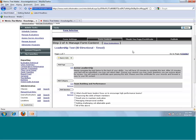Now let's take a closer look at several of the reports. Our first report is a class level score summary. This report displays student scores for all tests associated with that particular class. It is an excellent report for gathering student results for all associated tests for specific or multiple classes.